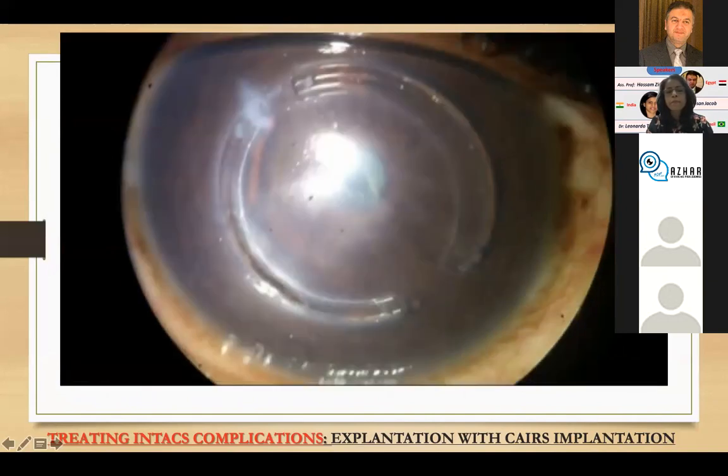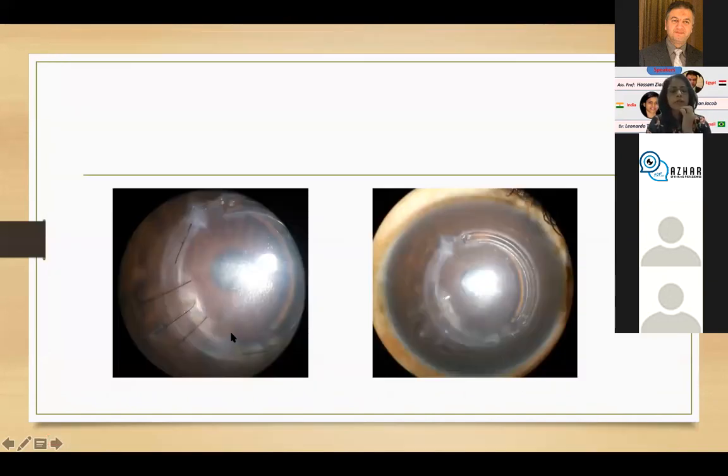And here is a further post-operative period. This is about 3 months later, before suture removal. And this is after suture removal, and you can see an intact segment on top and a CAIRS segment below, showing a combination of both the segments and the CAIRS having been used to treat this case of post-intact melt.